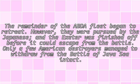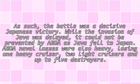The remainder of the ABDA fleet began to retreat. However, they were pursued by the Japanese, and the Exeter was finished off before it could escape from the battle. Only a few American destroyers managed to withdraw from the Battle of Java Sea intact. As such, the battle was a decisive Japanese victory. While the invasion of Java was delayed, it could not be prevented by ABDA, as Java fell to Japan.